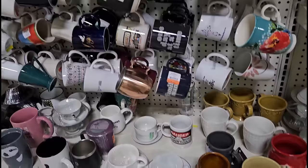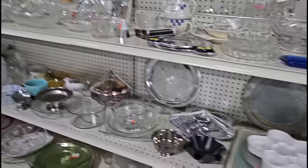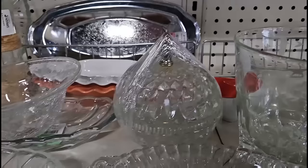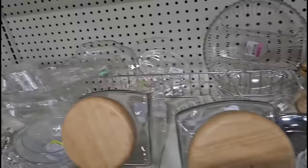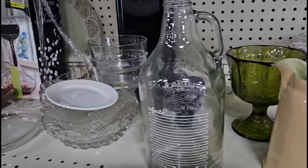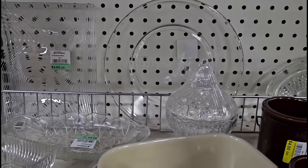I never find any mugs here. Nope, not the kind I look for. Porcelain. Pretty set. Covered candy dish with silver top on it. Oh, that's heavy. And it's just like one, $350. It's just like one that's over in a flower section. Too bad they haven't separated.